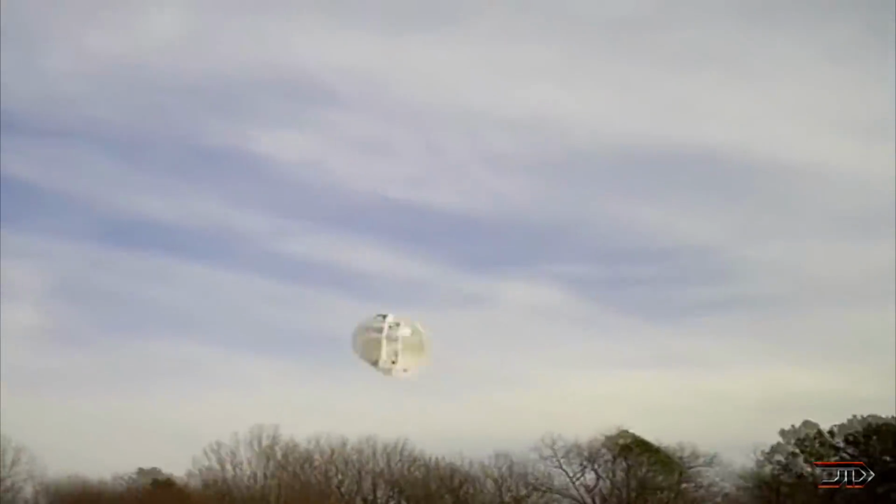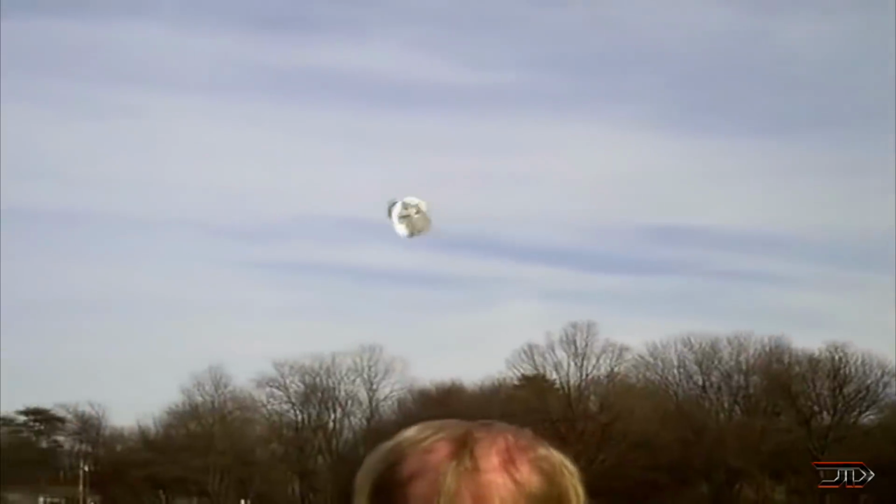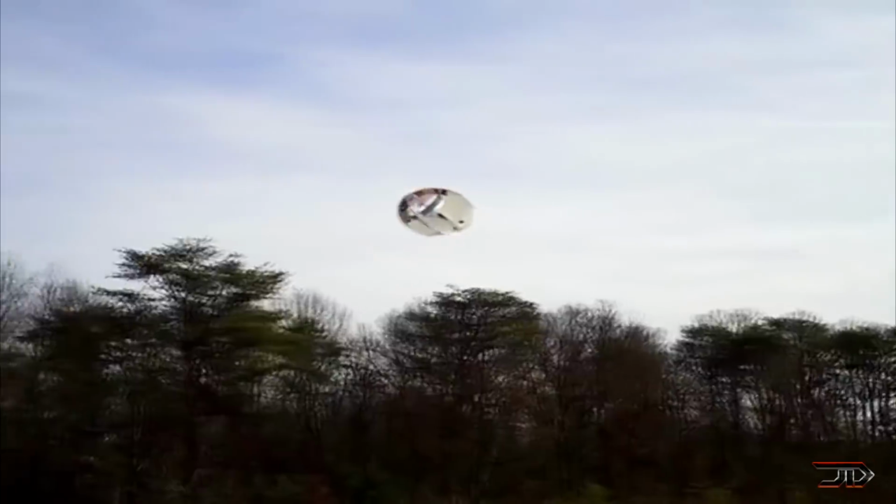There was an actual kit which you could buy at one time, but unfortunately the online store is now down. But if I ever do find a kit, I think I'll put some LED lights on it and trick some UFO fanatics into thinking it's an alien spaceship.